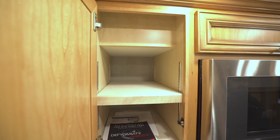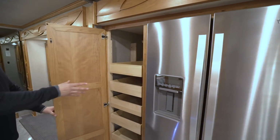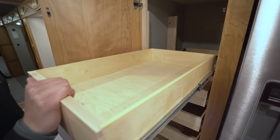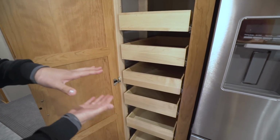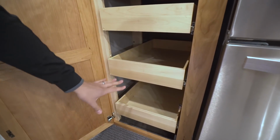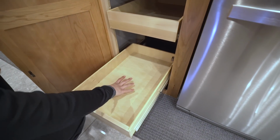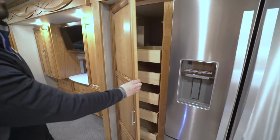Once again, you have that adjustable shelf. So we take a look at the driver's side here. You have a huge pantry. I absolutely love this. All pull-out drawers here, so a ton of extra space. You'll see that there is some different distance in between, like these ones down below are a little bit bigger. So if you have a toaster or something you want to fit in here, you can put that on the bottom shelf and you'll still have plenty of space there.